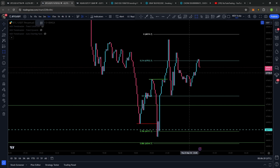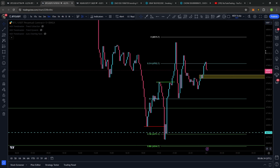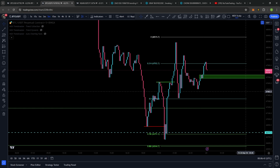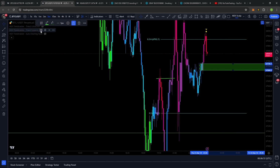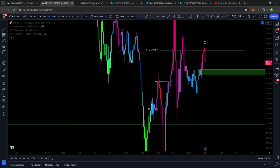I gotta stop fidgeting and keep this box here. Really curious to see if we'll end up flipping this into support. I'm actually planning on taking off fairly soon, you guys, but I am just gonna babysit this a little bit longer, just to see what happens with this box, see if we get any sort of reaction off of it while I'm live with you guys here.